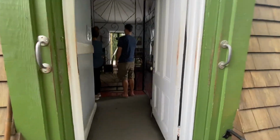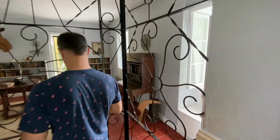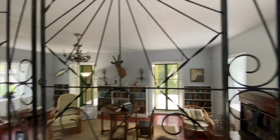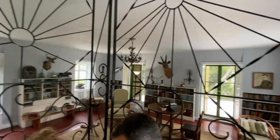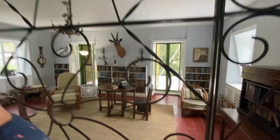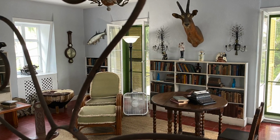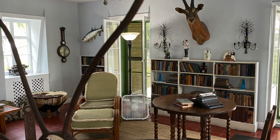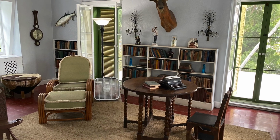This is his study, where he did all his writing. He was very disciplined. He would go in the morning and write from 6 in the morning till noon. Every day, 6 hours a day, he would go in and write. You can see a lot of his trophies and things from his African safari. He probably shot that thing, whatever that is. Not the fish, the other thing with the horns.